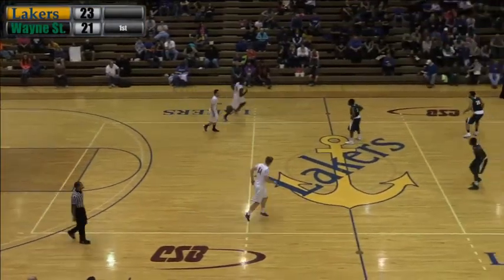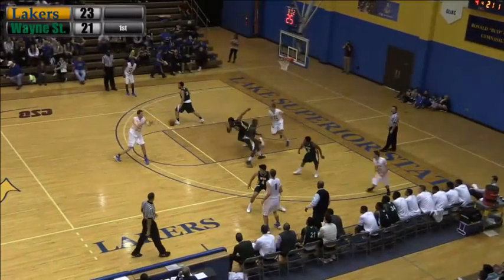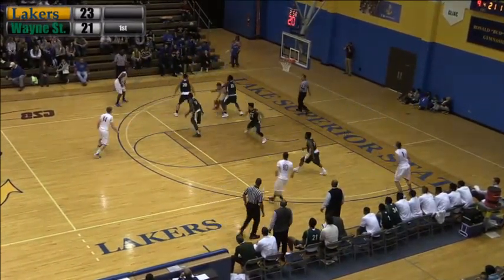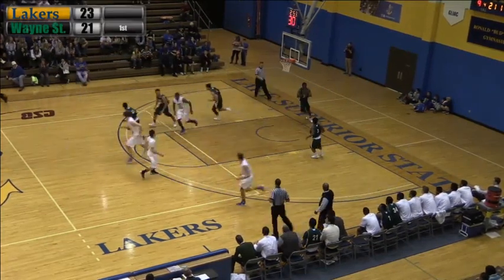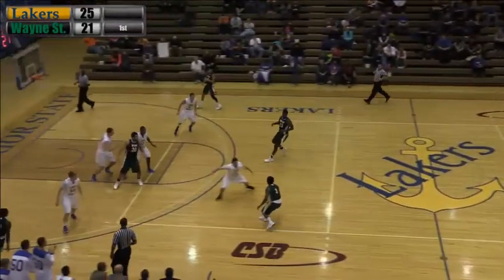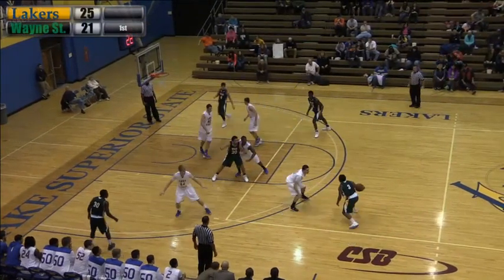Back the other way now for Lake Superior. Mazuka with the ball. Over to Monger, to Nicholson. Now left side over to Devin Daly. Back inside to Nicholson. Nicholson being double teamed. Nice turnaround. Forces it up and in. Great job by Michael Nicholson to just power his way through that one. And he put it in for 2. 25-21. Lakers with the 4-point lead. 2:45 to go here in this first half.